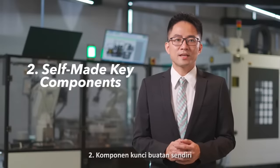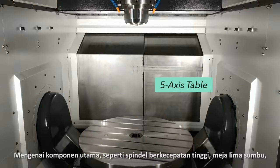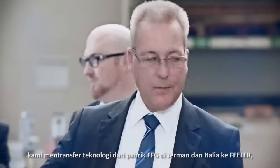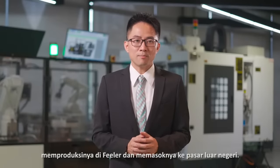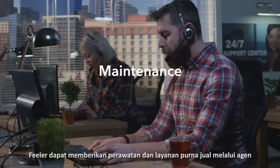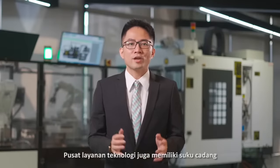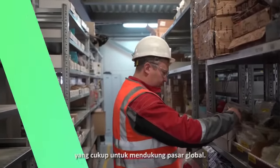Second, self-made key components. Regarding key components such as high-speed spindles, 5-axis tables, high-speed ATC, oil pressure and cooling systems, we are transferring the technology from the FFG factories in Germany and Italy to Feeder, producing it in Feeder and supplying it to the overseas market. Third, after-sales service. Feeder can provide maintenance and after-sales service through agents to provide fast and in-place maintenance service. The technology service center also has sufficient spare parts to support the global market.